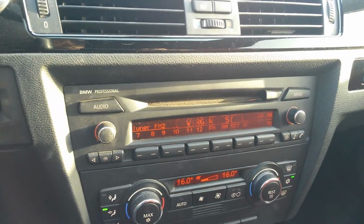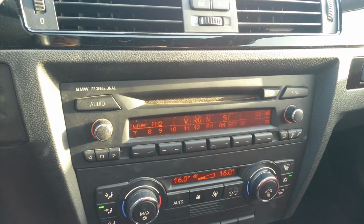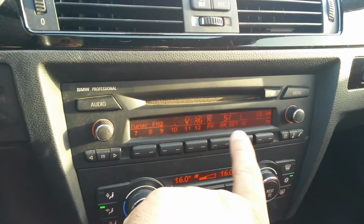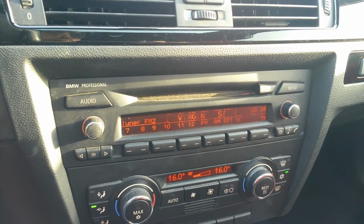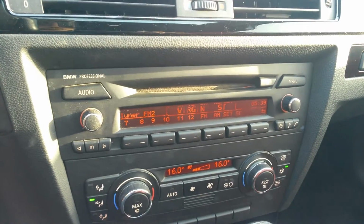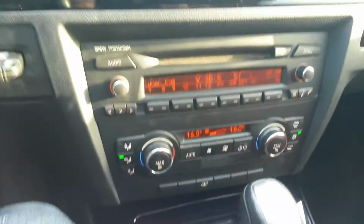Now, this is the BMW Professional stereo. It's an upgrade, so you do have a really, really good sound quality. There is slight pixelation to the LCD panel here. It's a bit of a common fault, unfortunately, on the E92s, but in that respect, it's also quite a common fix, so that can be changed if you want it absolutely perfect. There's no reason why you wouldn't, because the rest of the car is.